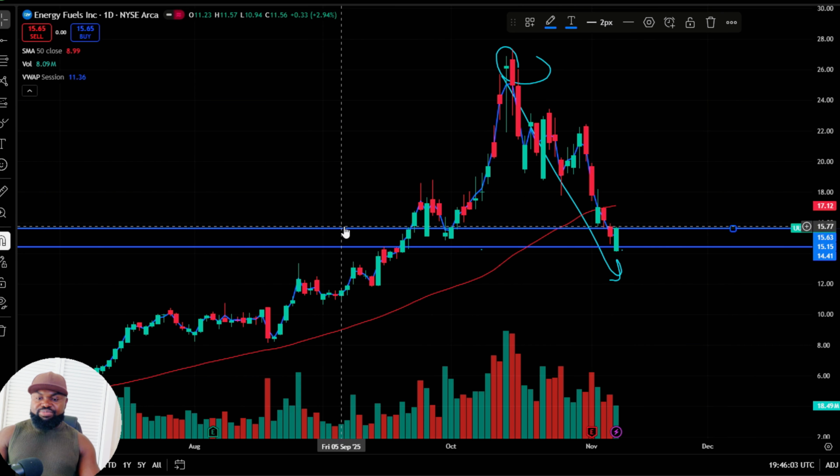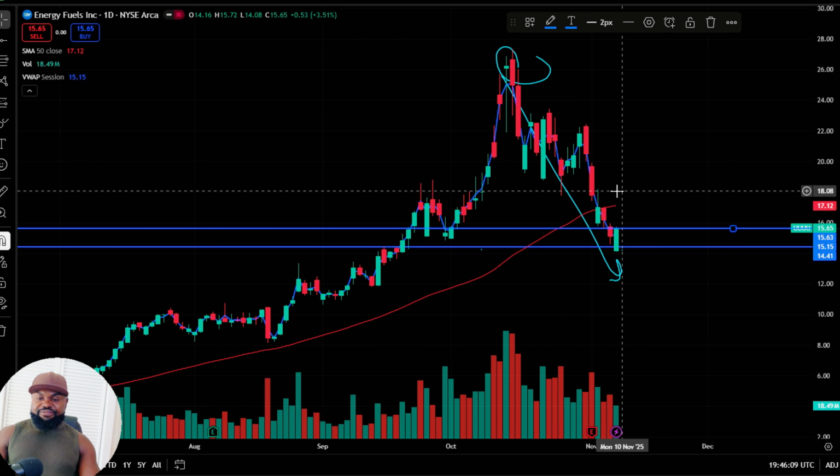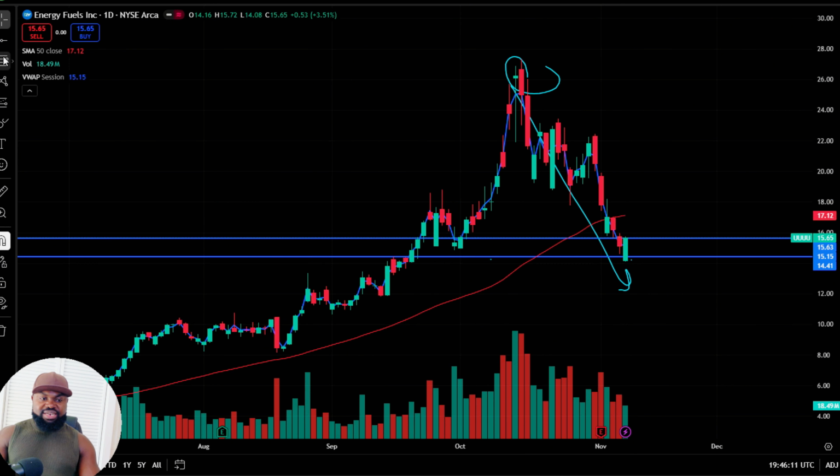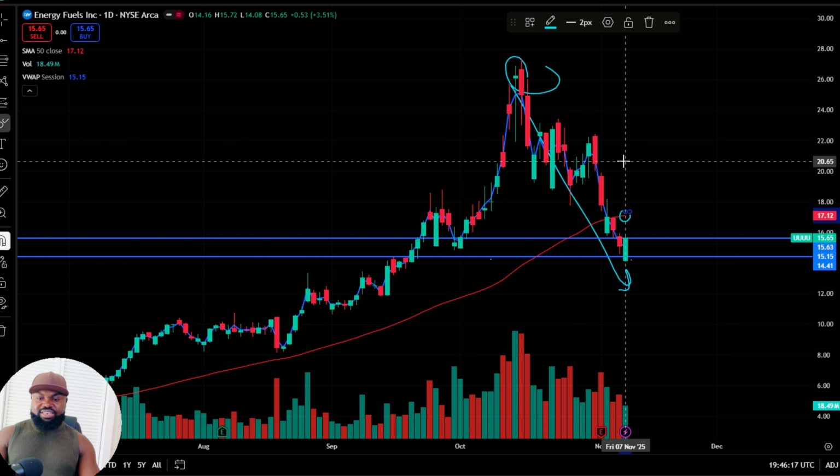So we would like to see it break above $16 and hold, and then push to the 50-day SMA, which is around $17.15. If we're able to hold above it, there's an opportunity to move this up. I think there was news on Friday regarding this sector. That's why they moved. So let's see if this week we're going to have a continuation in this sector.